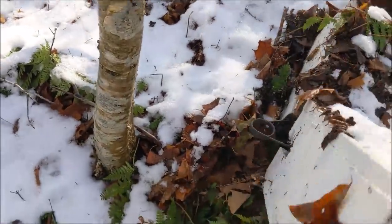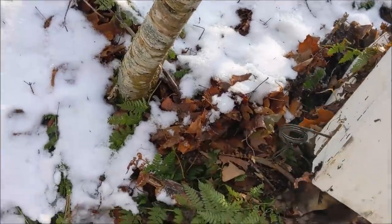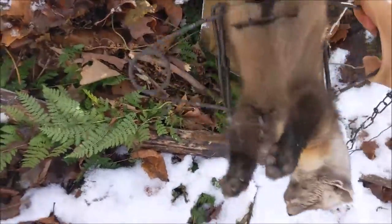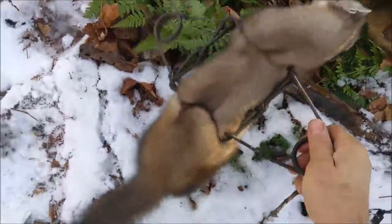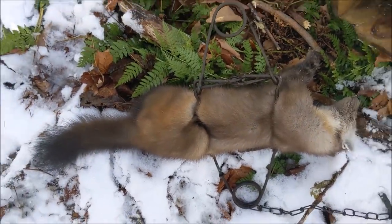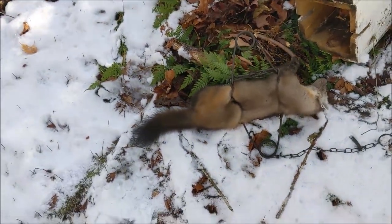Yes, sir. We are in marten country this year. That is the difference. There's not a lot of food around, so they're hungry. Look at that gray color. That's pretty cool. Awesome. All right, sweet.